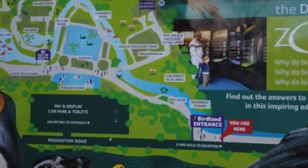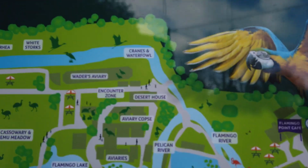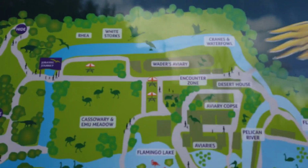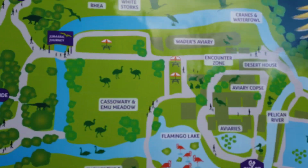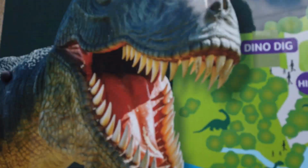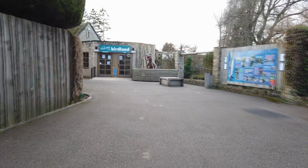But yeah, let's head in. So as you can see from the entrance, there seems to be quite a lot here. Various aviaries, birds, flamingos, out of Africa. So I think there should be lots happening. And of course, dinosaurs, rah! But it is trying to rain, so the sky looks a bit bleak, but I think it's going to be just a shower. So we're not going to let that put us off. We're British, for crying out loud. This is what we do.